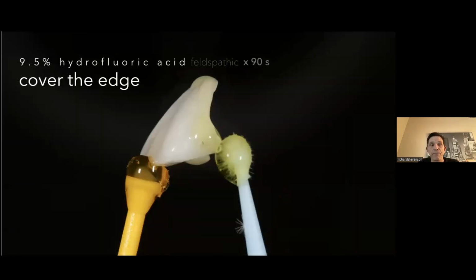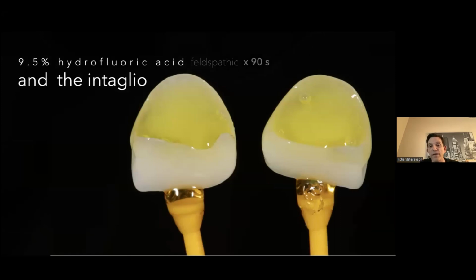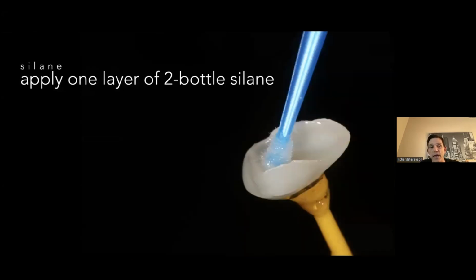And it's really great. So we're just showing you here that if you use 9.5% hydrofluoric acid on the feldspathic veneers, it would be for 90 seconds versus the Emax is only for 20 seconds. The concentration doesn't really matter. I'm just showing you a different photograph here of a veneer case where you can utilize hydrofluoric acid 9.5% rather than the 5%, and it's fine. And then you're ready to go with your intaglio for the correct amount of time, and then rinsing that off and then moving on to silane.